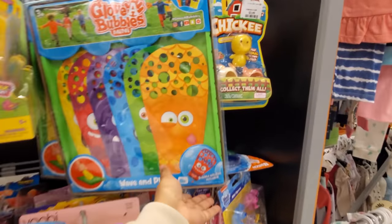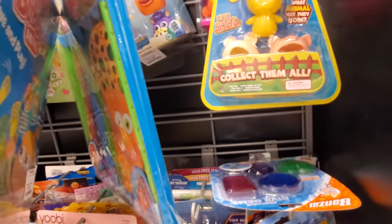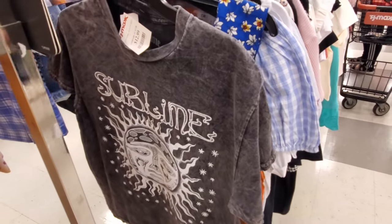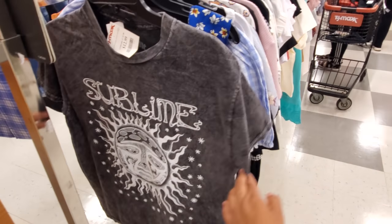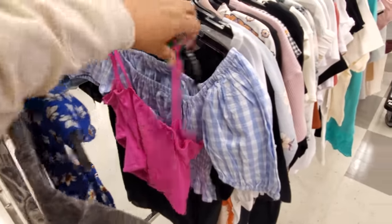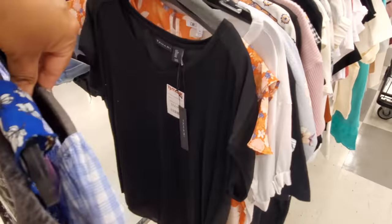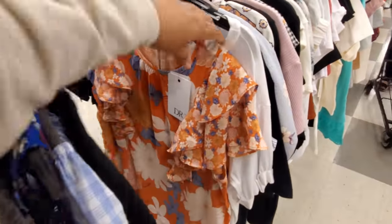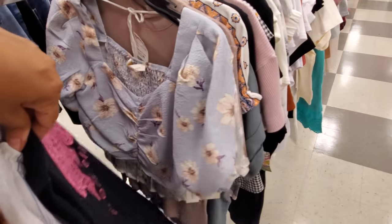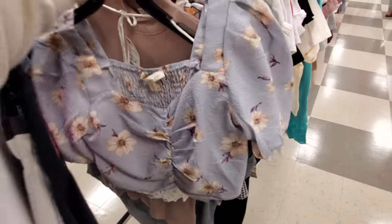Oh, you get the glove. You know what? We tried one of these a long time ago. The ones from Walmart didn't work too great. Those are 8. So today they have Sublime in the clothing department. Actually, the clothing department today is really crowded. I'm just going to skim through this as much as I can. Of course, a lot of these tiny tops.